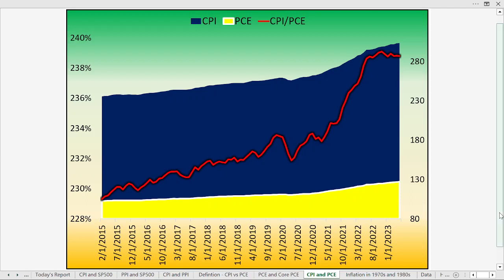This is a quick look at the PCE, personal consumption expenditure. That's in yellow at the bottom. That's really kind of flat, not trending up, which is good. We don't want inflation to go up. The blue area chart is CPI. Now the red line is CPI versus PCE.